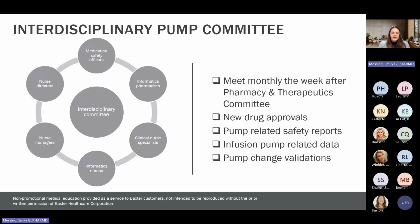For us, our interdisciplinary pump committee is made up of mostly pharmacists and nurses. It's led by the medication safety officers with collaboration with informatics pharmacists, clinical nurse specialists, informatics nurses, nurse managers, as well as nurse directors.